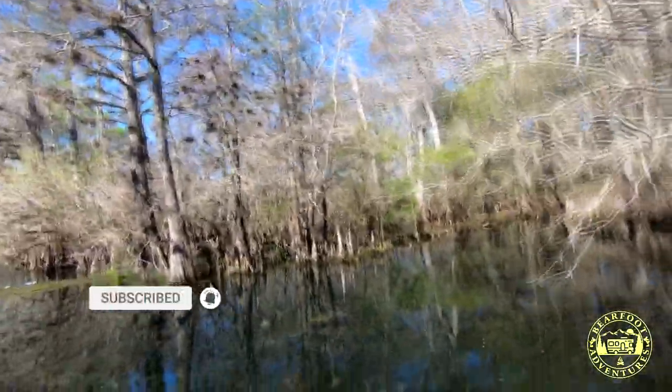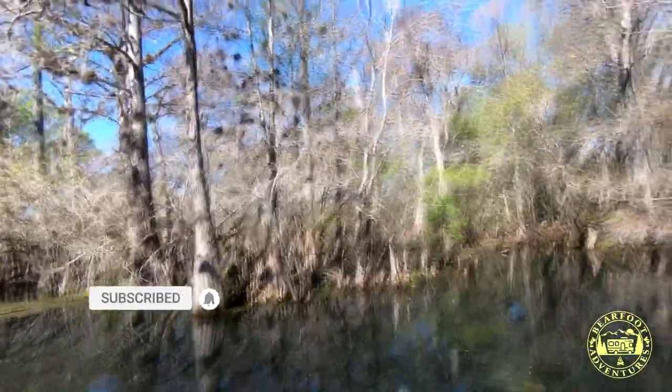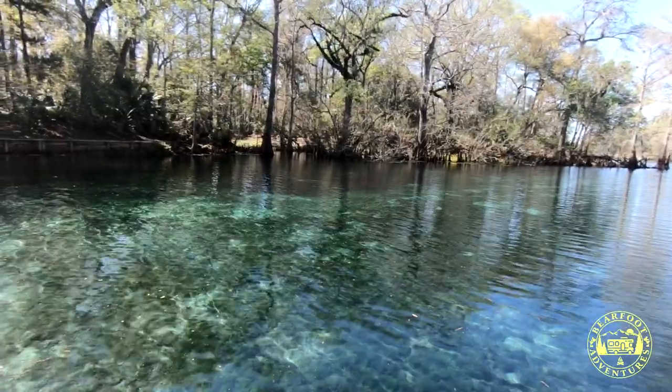Do you see any manatees? There was about five or six in here not too long ago. They headed out. Aww. All of a sudden. Yeah, we're all standing up there. I don't see any.